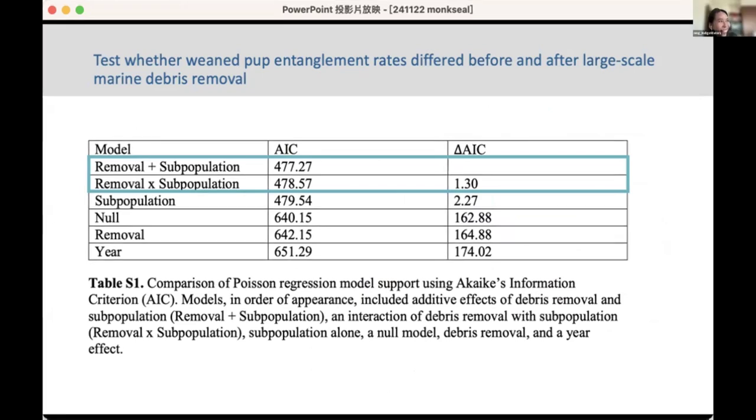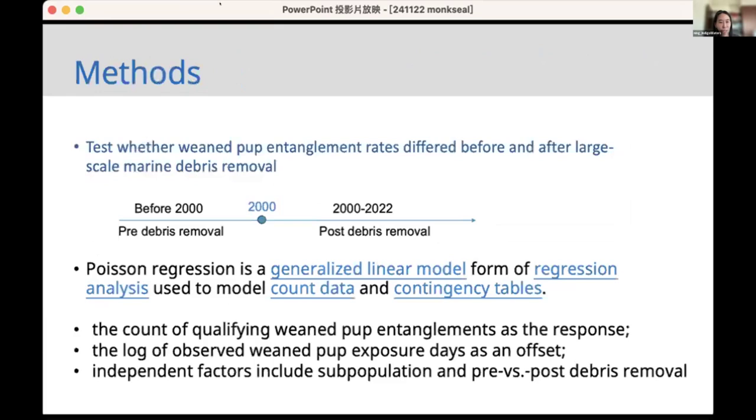I don't really know. This is out of my expertise. I really have no idea. Is it because they use Poisson regression, one of the generalized linear models, and they want to test multiple factors, so they use AIC to examine? Is this the reason? I'm not sure about this.